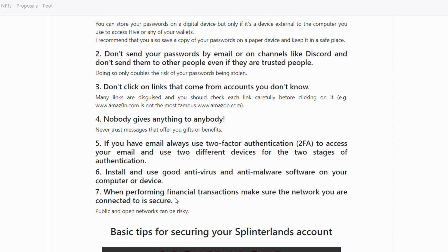And when performing financial transactions, make sure the network you are connected to is secure. Maybe it's not a good idea to use public and open networks. To be honest, I use public networks, like at my university and sometimes work, but it's not always the best. Maybe it's better to just play Splinterlands and crypto games at home when you know it's safe and secure.